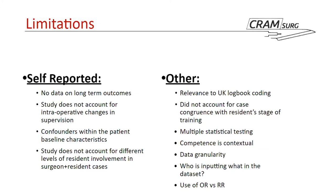Second of all, the way the coding was done for the database meant that it didn't account for if during the procedure, a resident had started operating and then called a boss in halfway through because there were difficulties, that would still be recorded as a resident primary. And so there's a bit of an issue with the data set there. Additionally, as Gio mentioned earlier, confounders within the patient baseline characteristics. So they couldn't always compare like with like when it came to patients, despite the propensity matching. And the final point is that we don't really have any detail on the surgeon plus resident cases of actually how much the residents were involved when compared to the consultant surgeons. Jill, you can run down the other issues that we found.